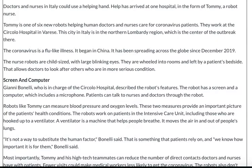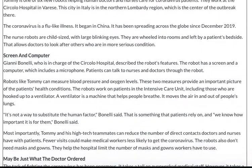The coronavirus is a flu-like illness. It began in China. It has been spreading across the globe since December 2019. The nurse robots are child-sized, with large blinking eyes. They are wheeled into rooms and left by a patient's bedside. That allows doctors to look after others who are in more serious condition.